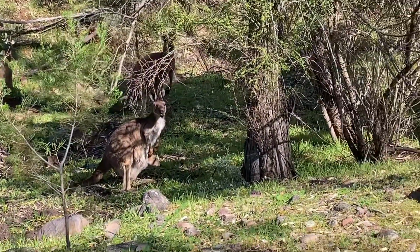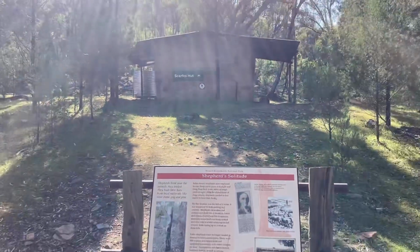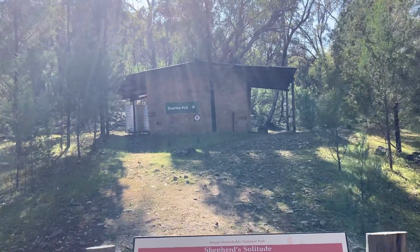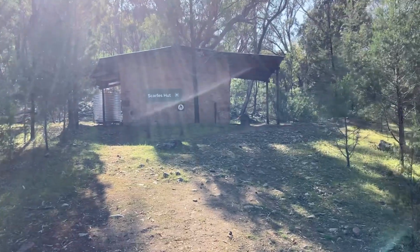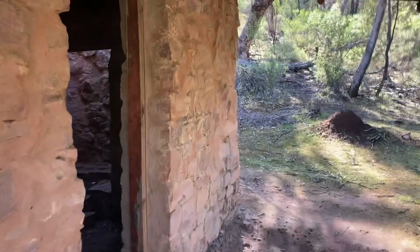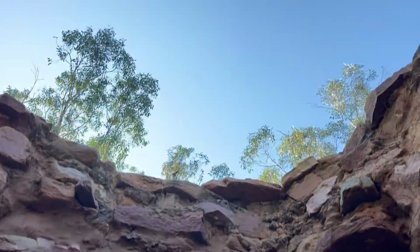They're great. And then we're just here at Scarf's Hut, an old shepherd's hut from back in the day, a long time ago. But yeah, it's pretty good. Let's have a quick look inside. This is it, it's pretty small. Tin roof. Be cosy though, I reckon. Big fireplace there, look at that. That's a great fireplace they used to have. Big open chimney.